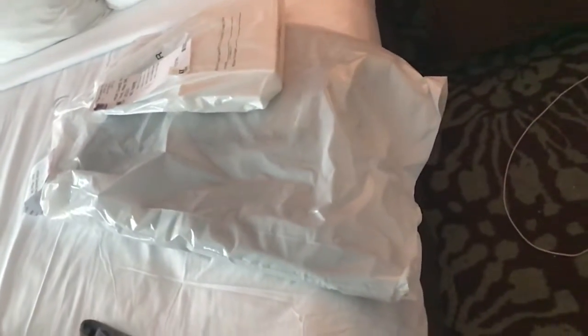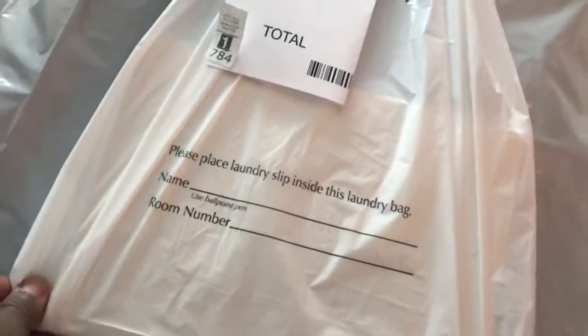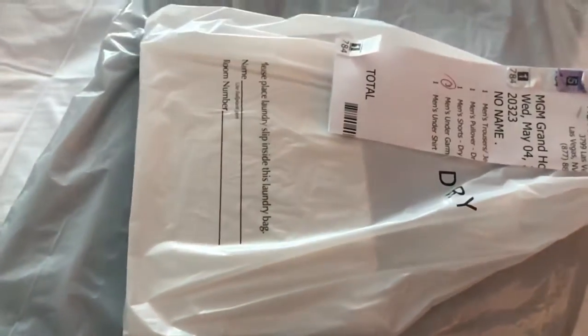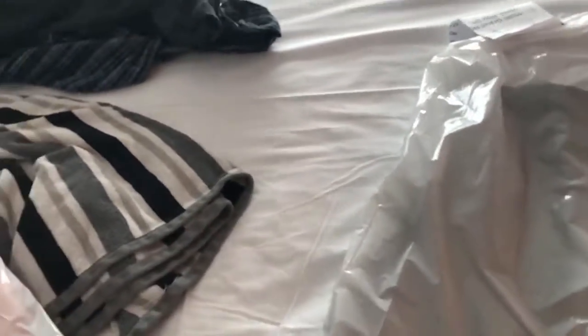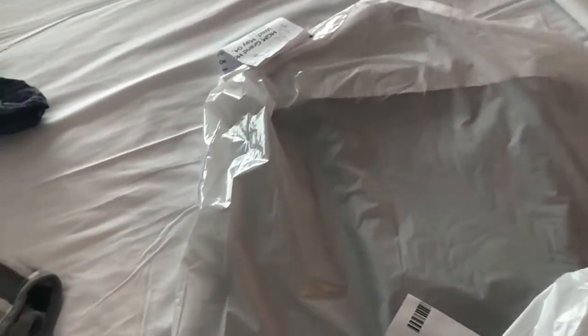Look, man. Look at this. So, I'm gonna open this. I was like, what is this? The package over here. Let's see, guys. Yeah, that's my towel right there, my bed. Yeah, that's my old junk. That's my other junk in my bed right there, ready to pack up and ready to leave tomorrow morning back to California.